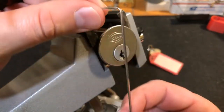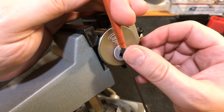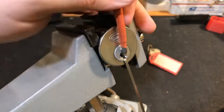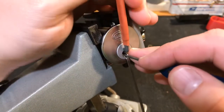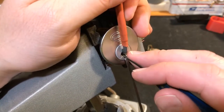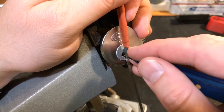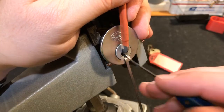Anyway, I'm going to take this little wiper insert, put it into the bottom, and then go top of the keyway tension. And when I get this lock open, I will show you what my reward is once the video stops. Okay, nothing on 1, got a click out of 2, 2 clicks out of 2, nothing on 3, nothing on 4, nothing on 5, okay, 2 clicks out of 5, and we dropped into a false set here.